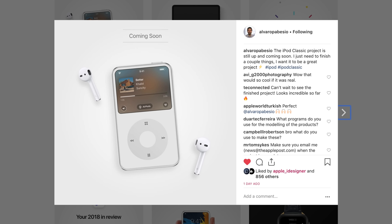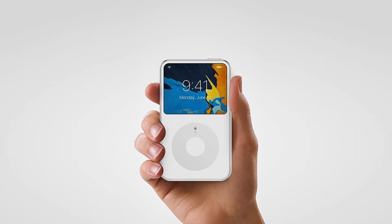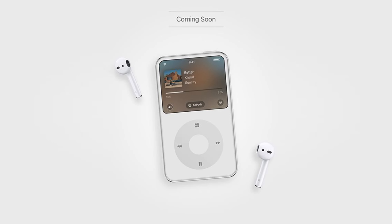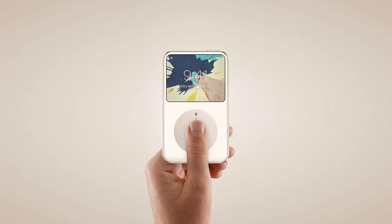This is the iPod Classic in a 2019 setting. Beautiful interface, beautiful design, beautiful colors. Now, I don't see the use for it. Maybe I'd leave it in a car, have it be a dedicated music device, but you know, it'd be cool. Why not? A retro product that I don't think would cost Apple much to make or sell.